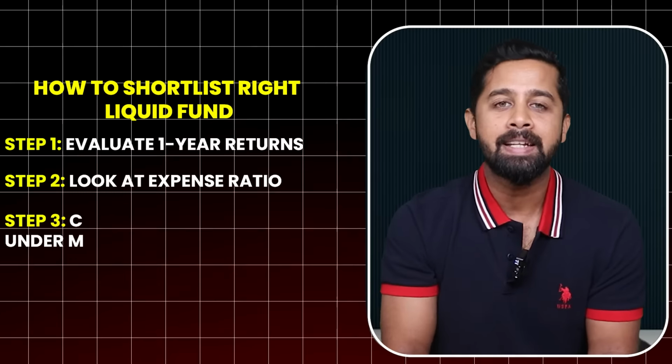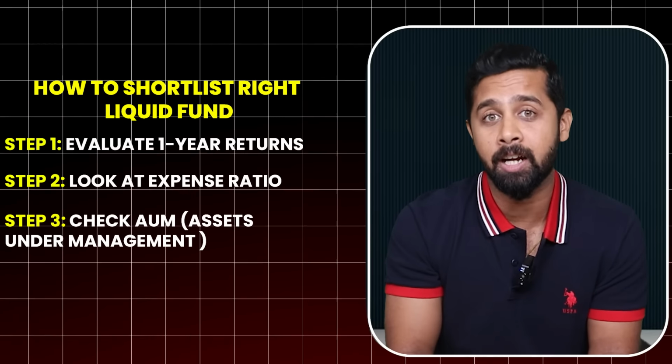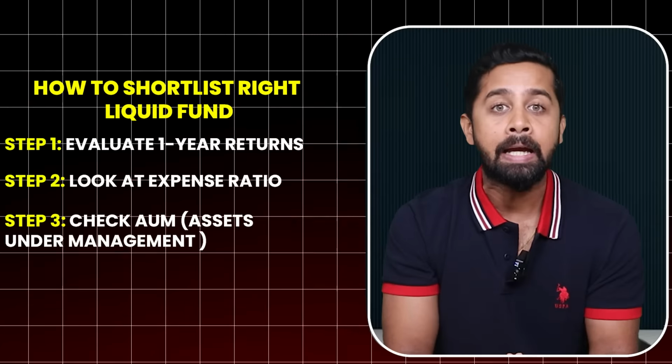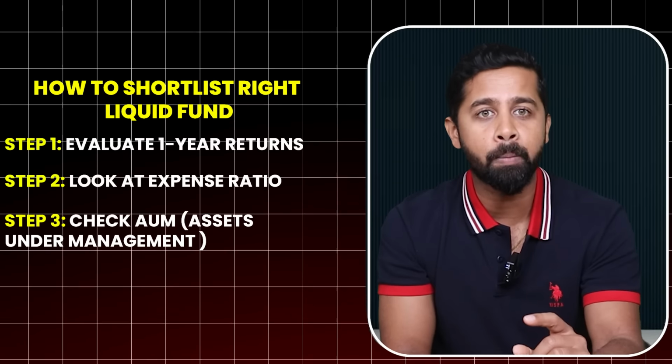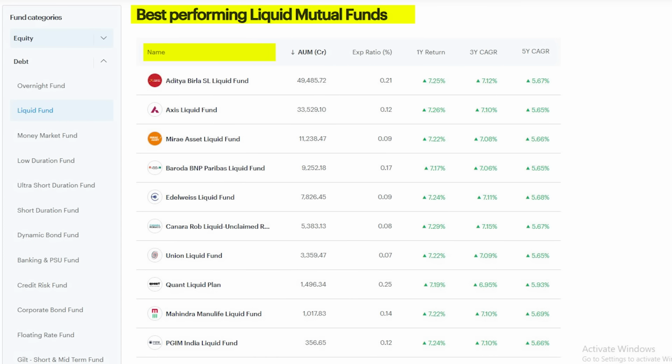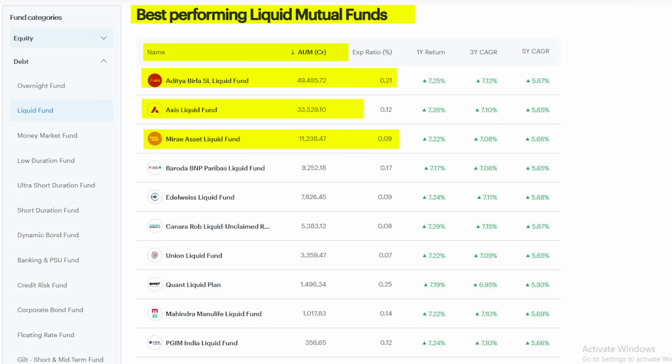Then the third step is to check the AUM, that is assets under management. Try to shortlist funds that have decent AUM size. Avoid funds that have very low AUM because that shows the fund does not have a long history. So some of the decently sized AUM include Axis, then Aditya Birla has good AUM size but its expense ratio is on the higher side. Then Mirae liquid fund is also good with decent AUM size. Expense ratio is also nominal and returns are also good.